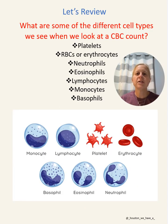So the first thing we want to talk about is, hey, we drew this CBC. What is all this stuff that we're looking at, and why do we want to look at the platelets and the erythrocytes and the neutrophils and all of that? Essentially, what we're doing is looking at different cell types, seeing how many of them we have in our baby's blood, and how that is affecting our babies.